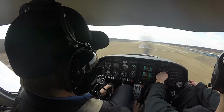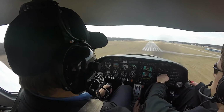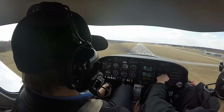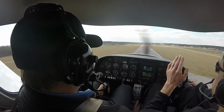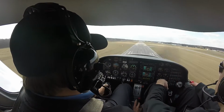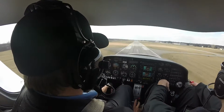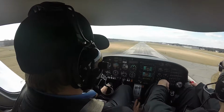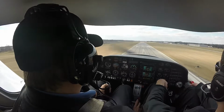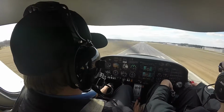And I'm going to have you keep the power just like it is or slightly more so we can hold our altitude. Right, a little more power. Right there. This is enough. We're just going to practice flying straight down the runway, holding that center line. And anytime we do a go around, we're going to do power up, pitch up, clean up. That's what we're going to do here in a minute.